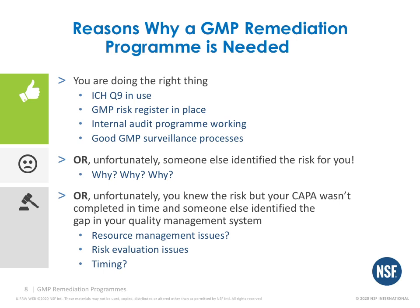And then, of course, the third possibility for needing the GMP remediation program is that, in fact, your program had not been completed according to its target completion dates.